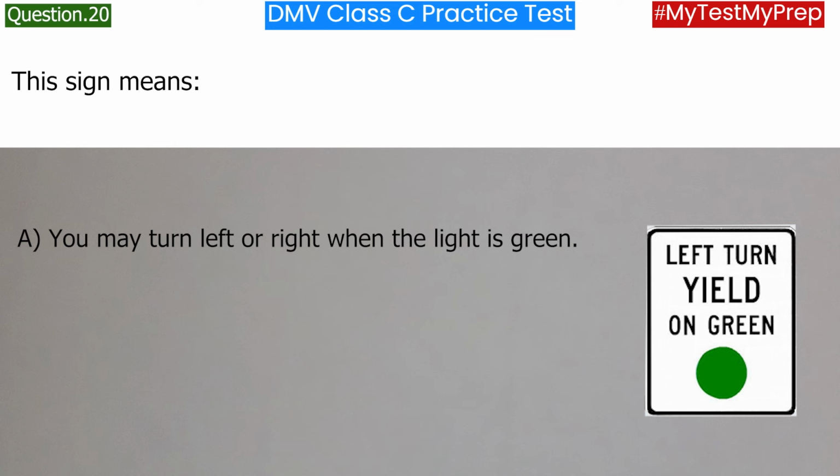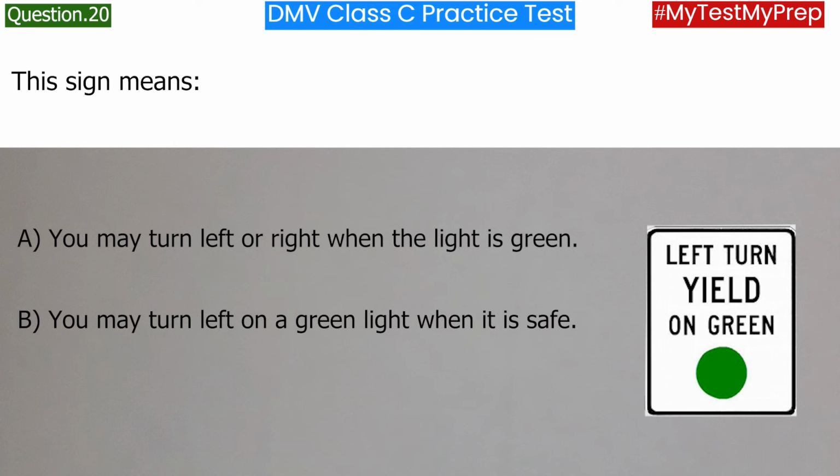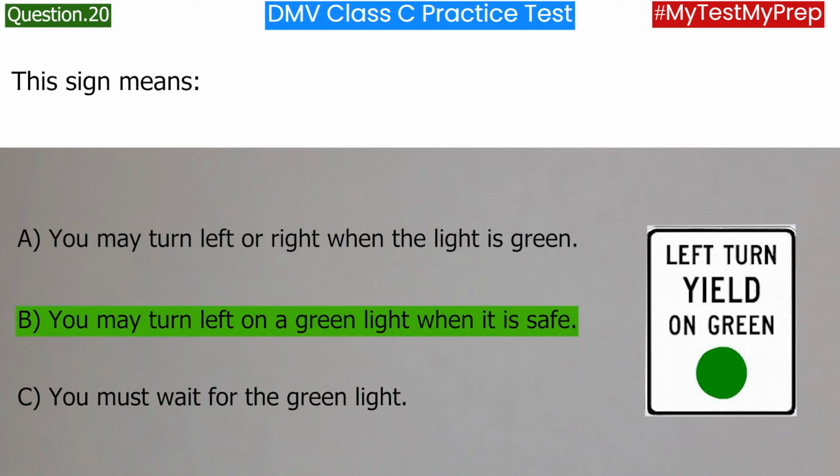This sign means: A. You may turn left or right when the light is green. B. You may turn left on a green light when it is safe. C. You must wait for the green light. Answer: B. You may turn left on a green light when it is safe.